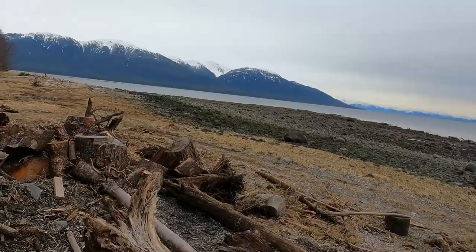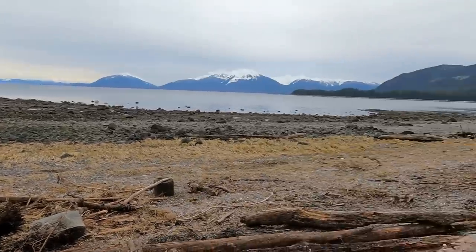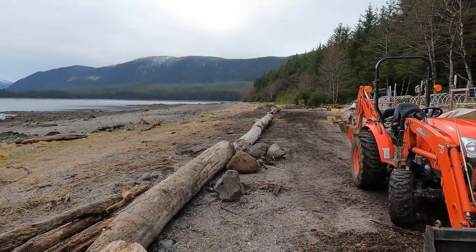So this should bring us to present day. This is what it looks like now. I'm going to take this wood that I had off of the stumps and we're going to split it up for firewood.